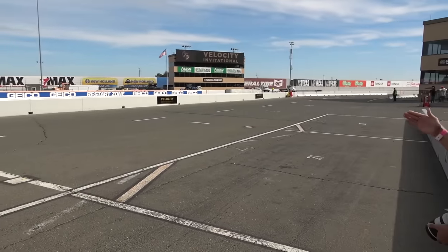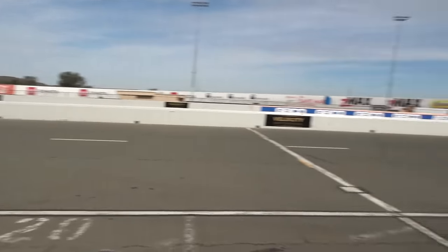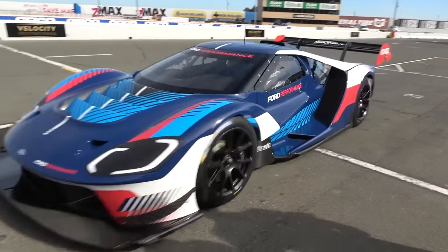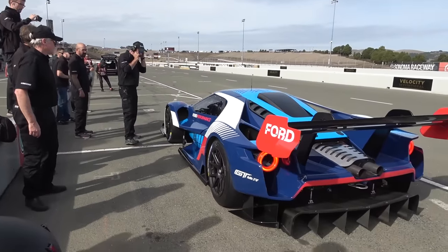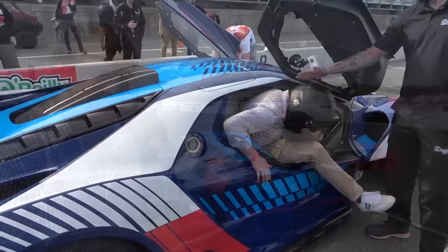I think it's just coming past. Are they doing a run or do they have to pull straight back in? They're warming up tires at the moment. They come straight back into the pit lane. And I guess, oh my gosh, look at that. That's nuts. That's absolutely nuts. All right, wish me luck.